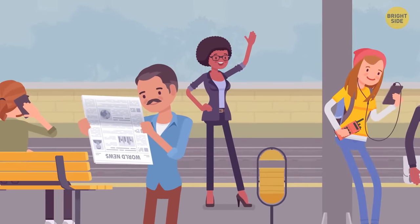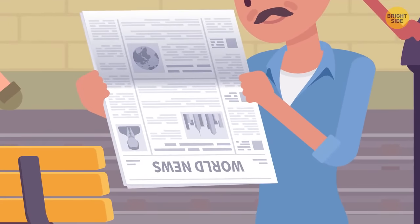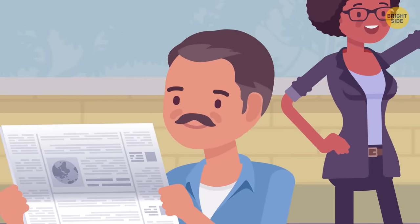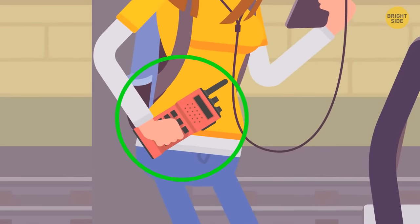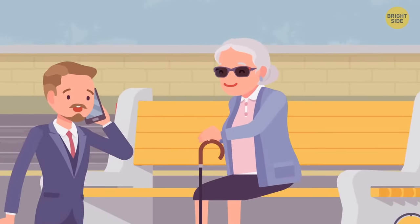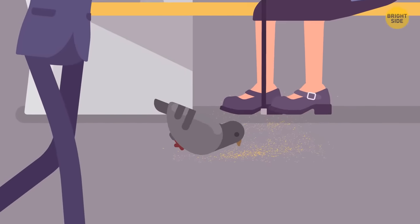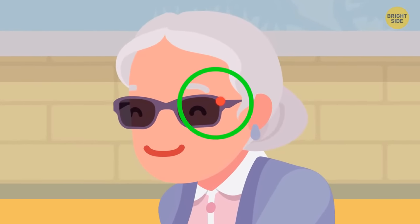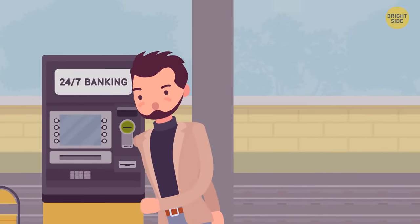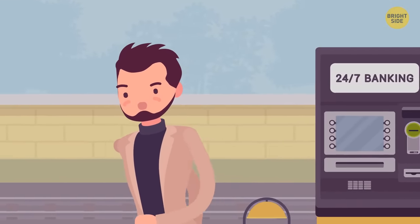That guy over there is reading a newspaper, but it's turned upside down. It means he's secretly watching you. This girl is holding a radio transmitter with an antenna behind her back. And this old lady in sunglasses seems to be feeding pigeons, but her glasses are flashing with red light. There's a hidden video camera there. You throw the plant to the ground, run away from this place, and hide in an alley.